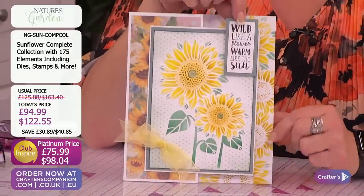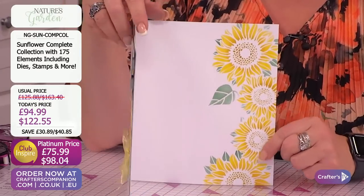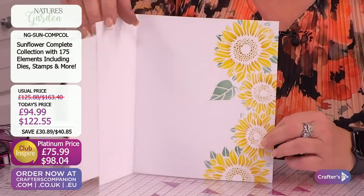Right, there you go. Using our fabulous embossing folder with the stencil, along with the vellum, and then using that stencil to create a little feature part on the inside of your card. You can see how it all ties in, how it all works so beautifully.